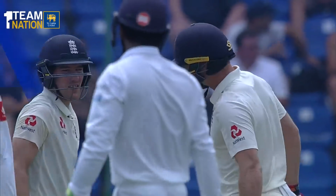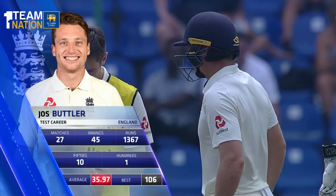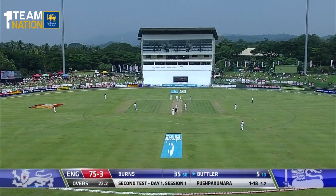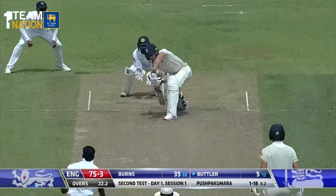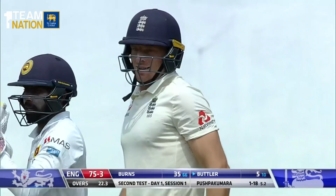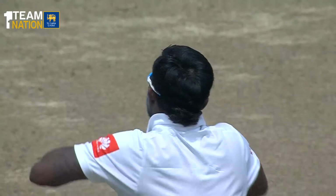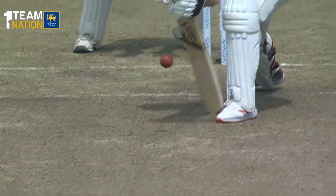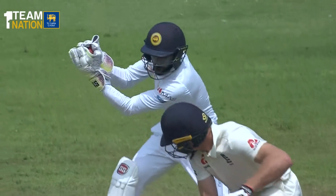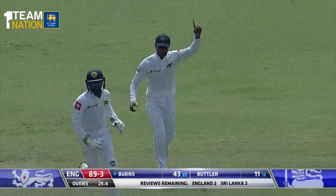Bizarre dismissal. See the back of England's captain Joe Root, has brought Jos Buttler to the crease. Straight away it's caused Buttler to change his game plan, and he just prods out a good length delivery. Well bowled, Pushpakumara. Mid to low 70s, that's what he operates on. That one dipping on Buttler, we've seen that happen.